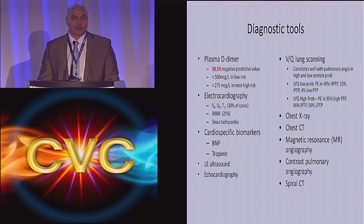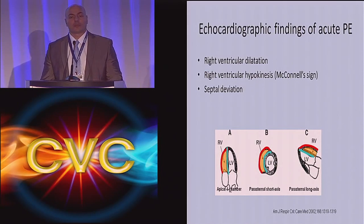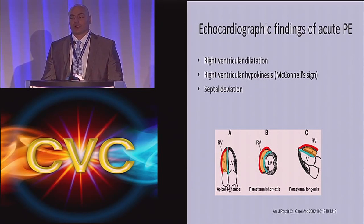Diagnostic tools, we have a plethora of diagnostic tools. D-dimer is very helpful as a negative predictor. We usually use markers in low-risk patients of less than 500, and in higher risk, 275. Typical EKG findings is sinus tachycardia, and the VQ scans typically are very effective in low-risk patients if it's low probability, and in high-risk patients if it's higher probability. The intermediate's not very helpful in the clinical setting.